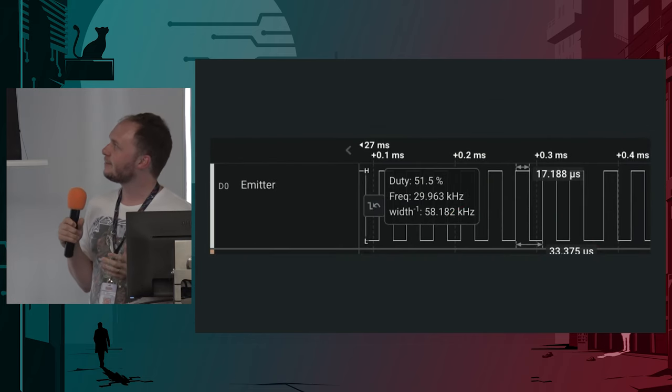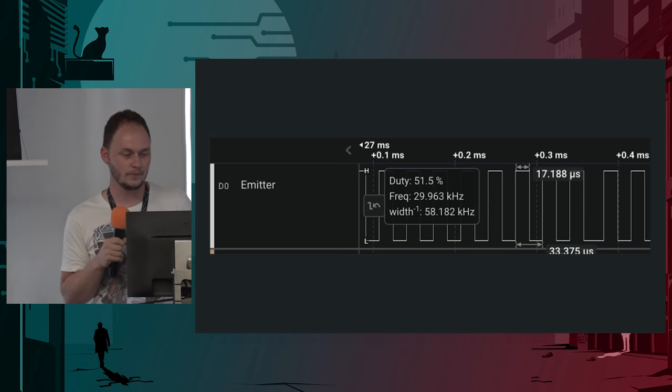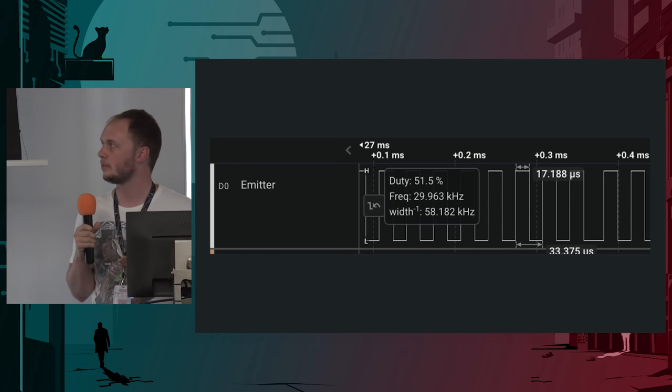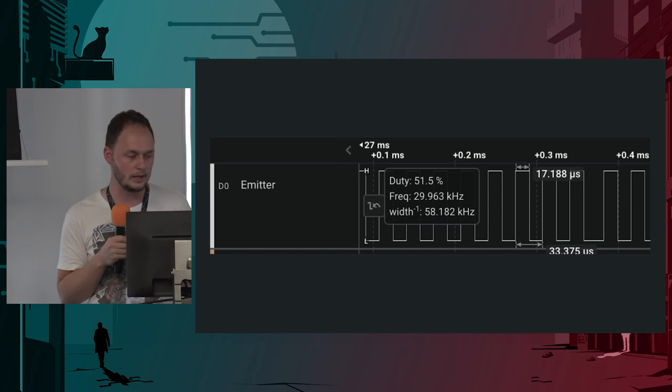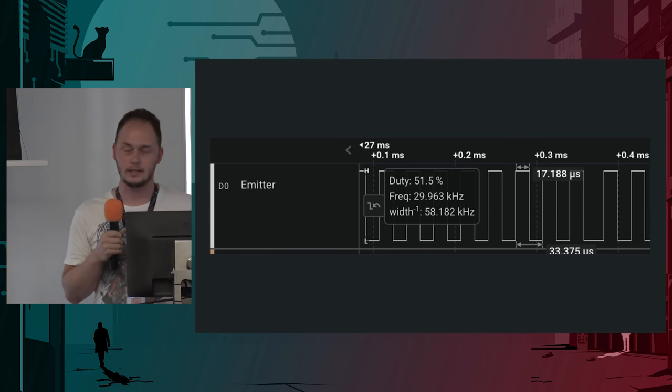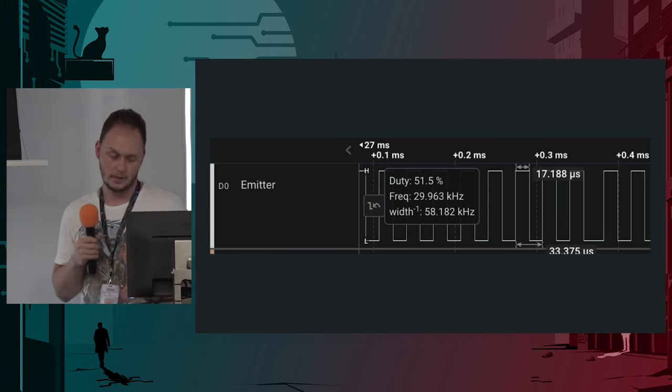And we see this. This is a very high frequency. If this was audio, you wouldn't hear it. It's well out of the perceivable range of human hearing. So it's really, really quick. And that brings us to the question, why is there a 30 kilohertz signal?